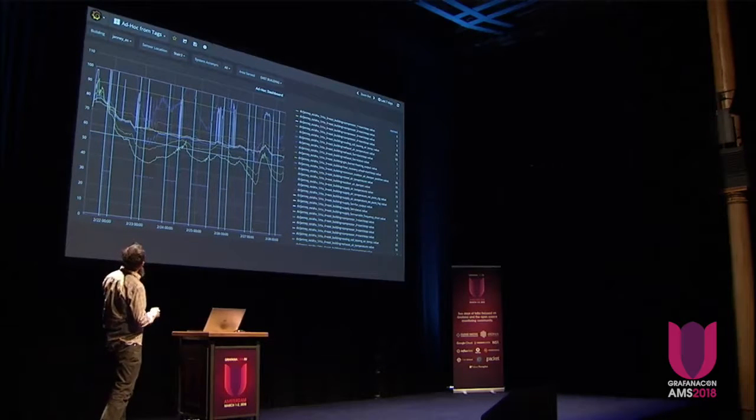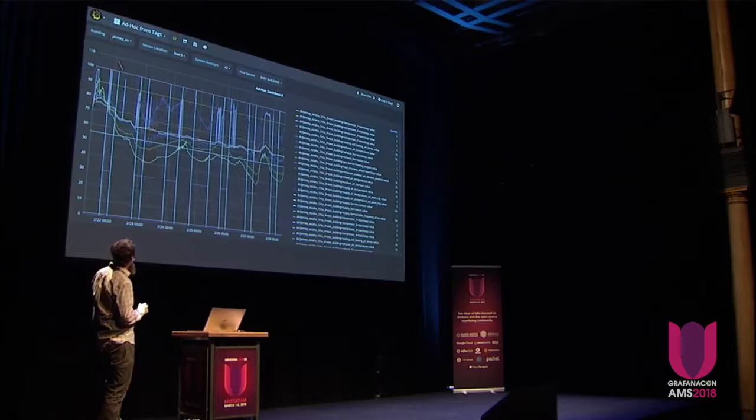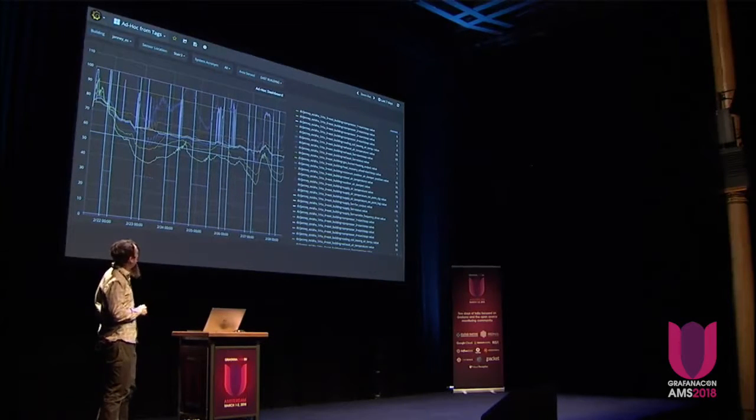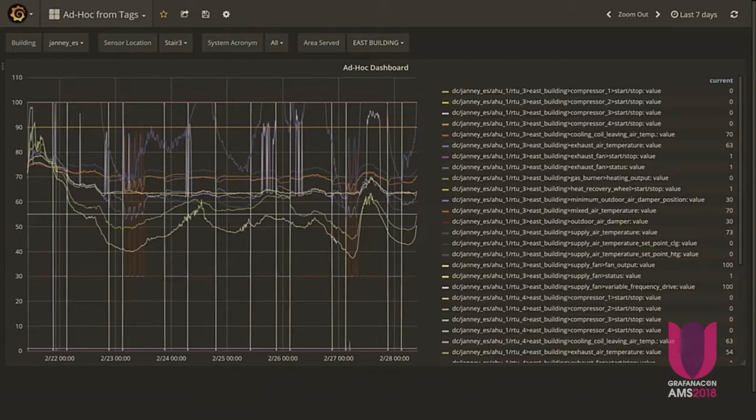So this just allows a technician to pick a building, pick a location, and then a type of equipment, and see all the data points associated with that. So if someone's calling about a particular room, they can dig into the room level and see what's going on in that room.